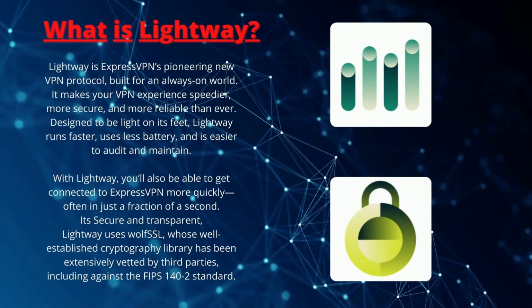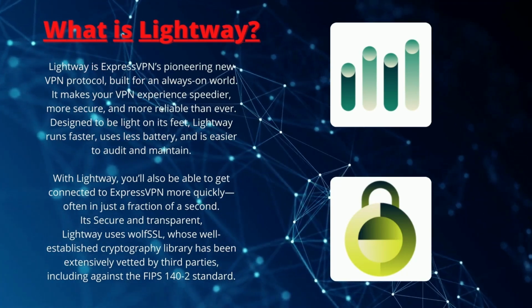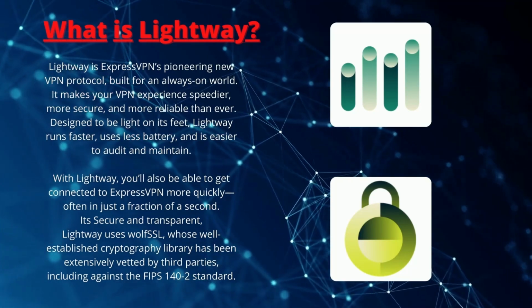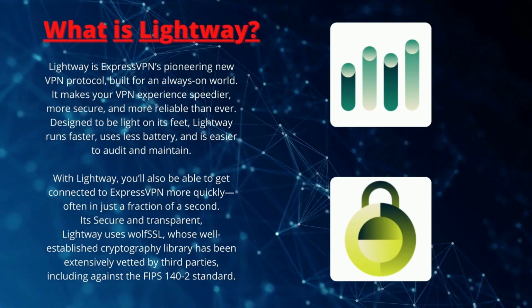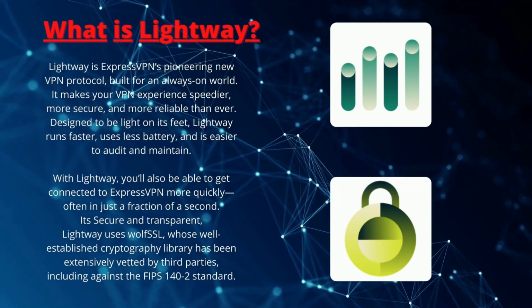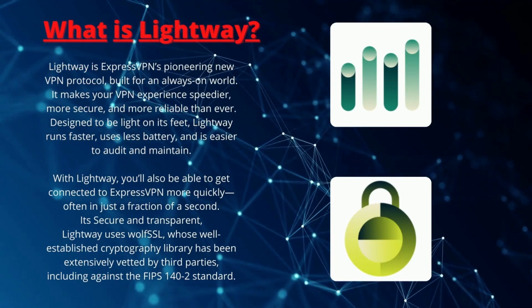Lightway is ExpressVPN's pioneering new VPN protocol. Built for an always-on world, it makes your VPN experience speedier, more secure, and more reliable than ever. It's designed to be, say, light on its feet: lightweight, runs faster, uses less battery, and is easier to audit and maintain. With Lightway, you'll also be able to get connected to ExpressVPN more quickly, often in just a fraction of a second. It's secure and transparent. Lightway uses wolfSSL, whose well-established cryptography library has been extensively vetted by third parties, including against the FIPS 140-2 standard.